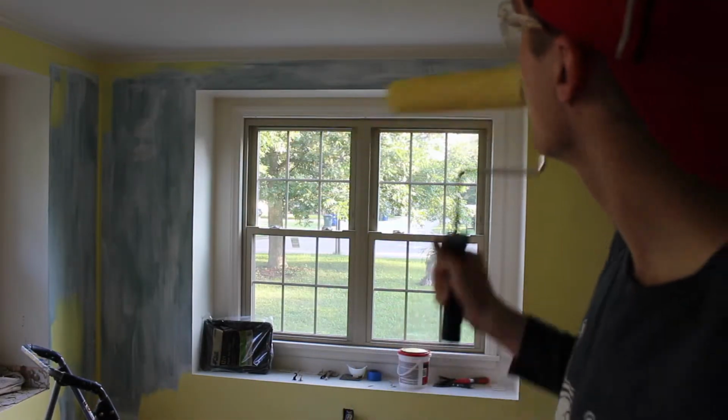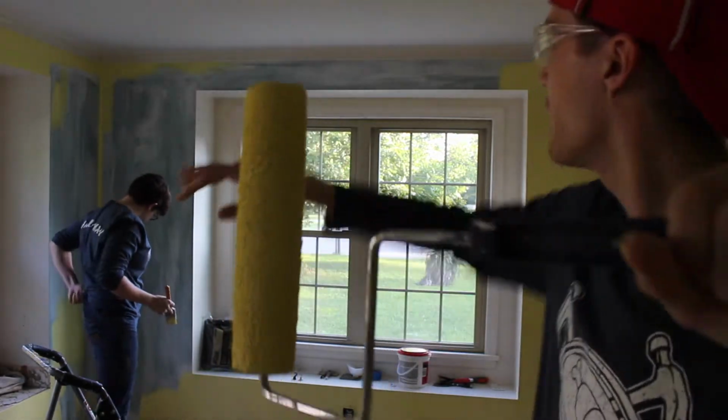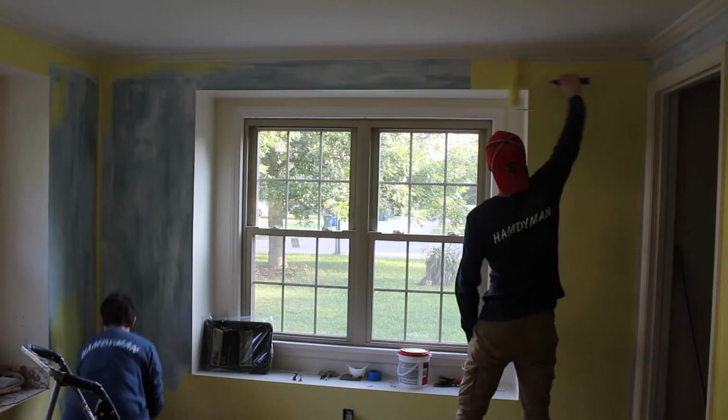So when you're rolling and you're near an edge, just turn the paint roller on the edge. Like this is the top, I'm gonna use it on the top. And then this is the bottom, I'm gonna use it on the bottom when I'm rolling. Here, watch.